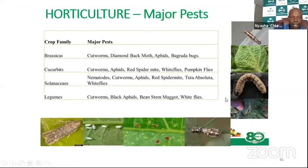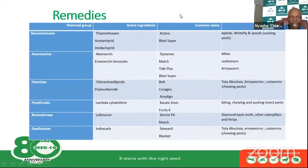So I highlight here the remedies that can be used to control a range of insects. The same product is sold under different names depending on the supplier, but it is key to look at the active ingredient and check which one suits your particular problem. So this is just a summary of my presentation on pests and diseases.